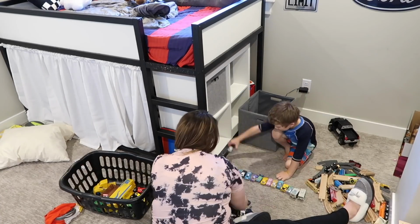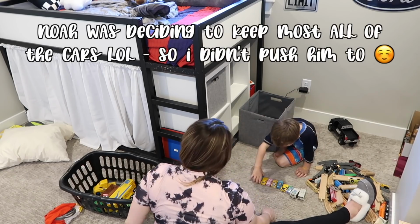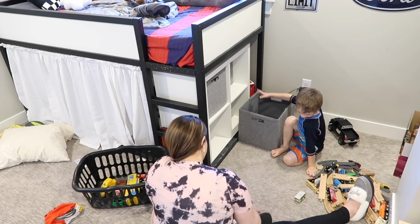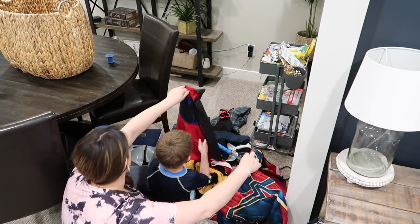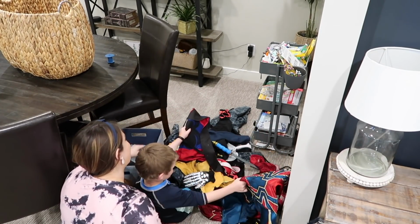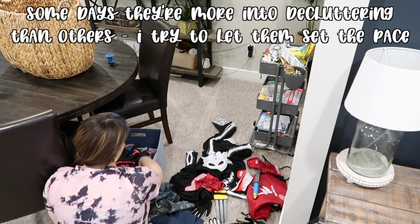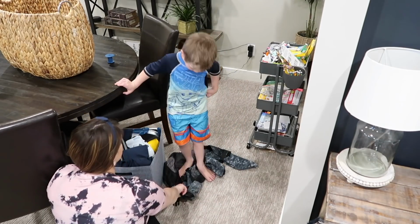And then another thing that really helps encourage them to get rid of things that they don't use and play with is we will often go through some of their toys, and then I will tell them that they are able to either donate them or they can sell them to a local consignment shop that we have here. And when we get the money from the consignment shop, they are actually able to keep that money themselves. So then they can go ahead and buy whatever they would like with that money, but they are still decluttering things and getting rid of anything that they don't use.